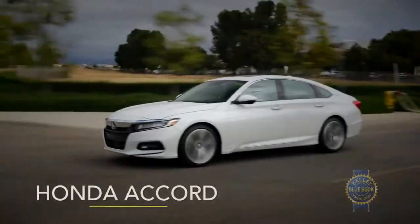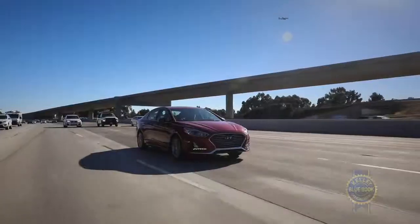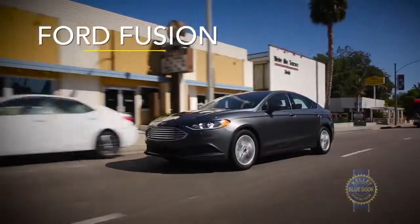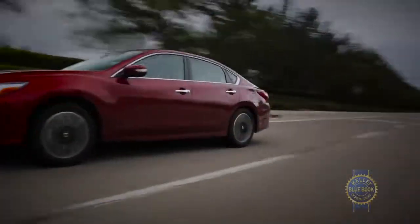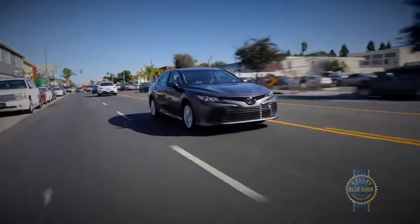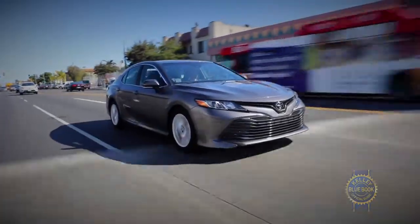The midsize sedan field is saturated with great choices, including the similarly priced Honda Accord, and slightly less expensive choices like the Hyundai Sonata, Kia Optima, Ford Fusion, and Nissan Altima, among others. Choosing the right car from this field is less about good versus bad, and more about your personal tastes.